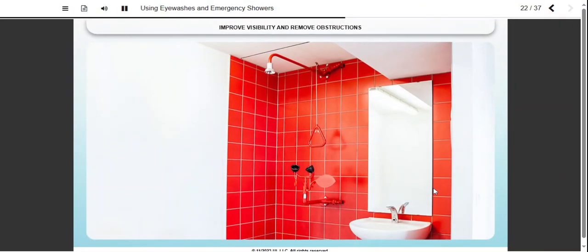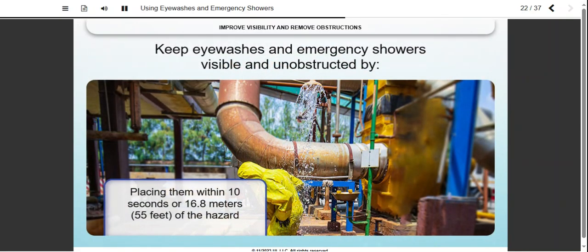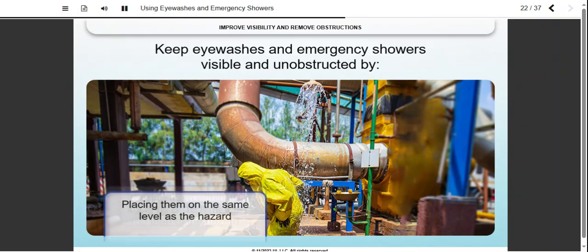Be sure to keep eyewashes and emergency showers visible and unobstructed, and make sure you can get to them quickly in an emergency. Eyewashes and emergency showers should be within 10 seconds, or 16.8 meters, 55 feet, of the hazard. They should be on the same level as hazards and accessible through a relatively direct and easily traveled path that is free from stairs, ramps, doors, or other obstructions when corrosives and other hazards are a concern.